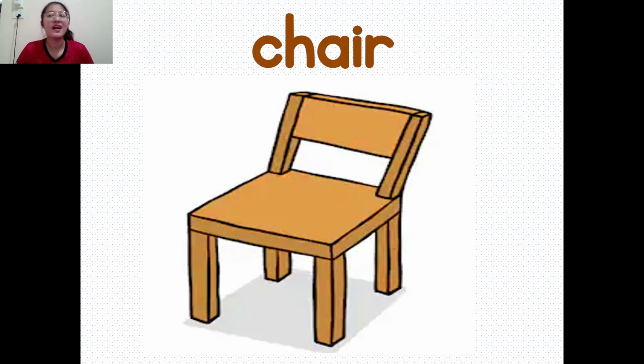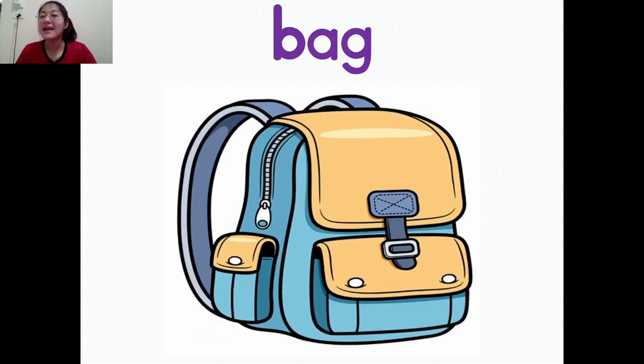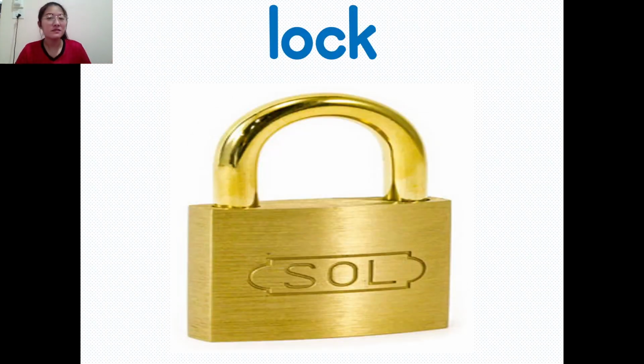Chair. Good. A chair is a non-living thing. Okay. Bag. One more time. Bag. Okay. A bag is a non-living thing. Lock. Lock. Okay. A lock is a non-living thing.